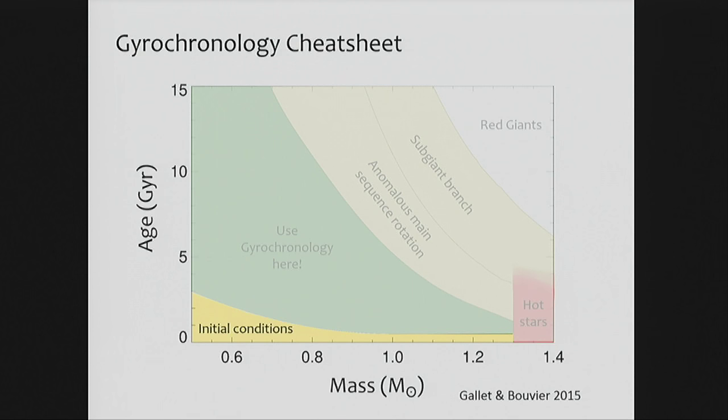So for a star like the Sun, this period where you're sensitive to initial conditions lasts for about half a giga-year. For an M dwarf, it looks like that period lasts for something more like 3 giga-years. So there's a region here where all you can say is that this star is behaving like it's a young star, and you only have an upper limit on its age.